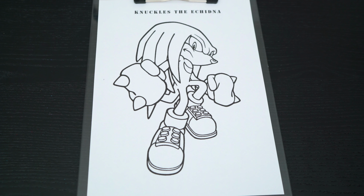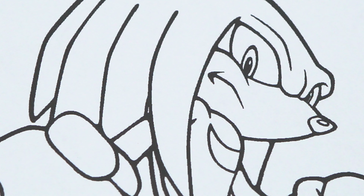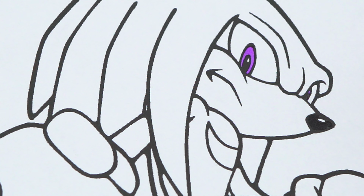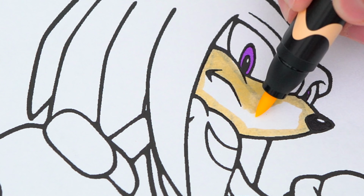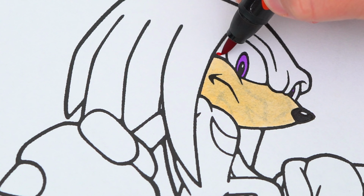Okay, so today I'm going to color this picture of Knuckles. Let's start on his face first. He has purple eyes and a black nose. Around his mouth is a light peach. And the rest of his face and hair is red.